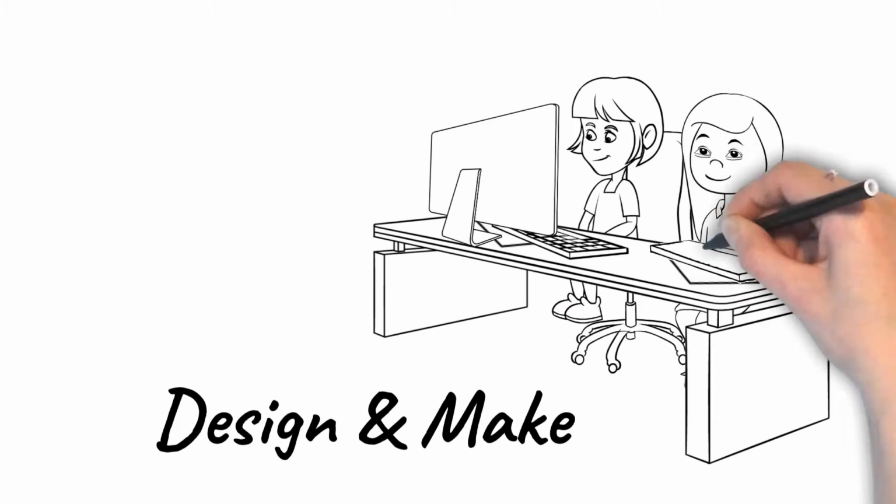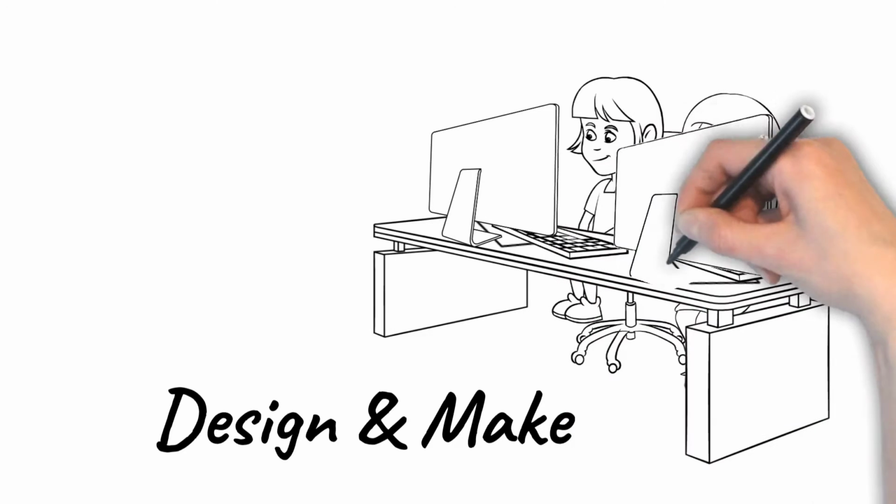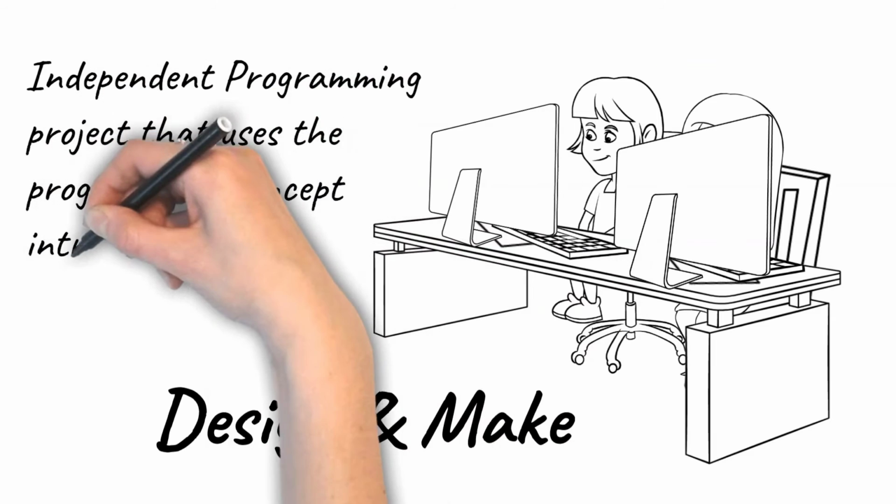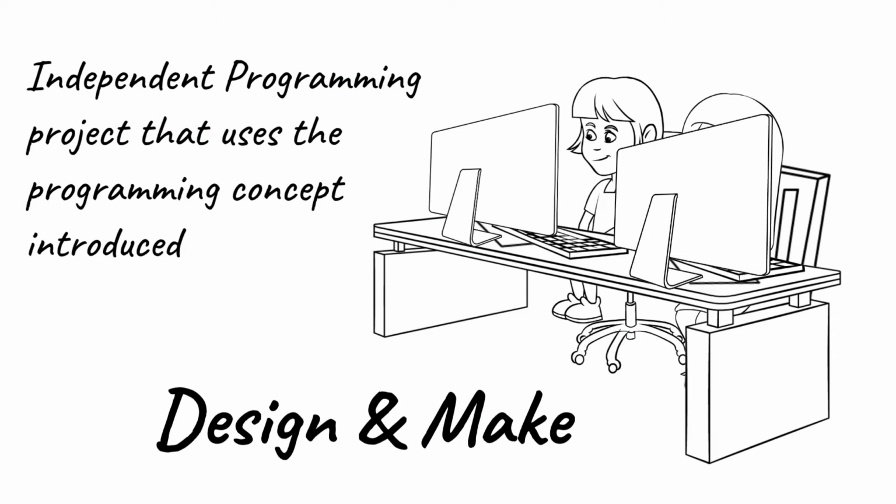In the last part of PRIMM, pupils go on to design and make their own independent programming project. At this point, they have to work on their own. They can still talk to their original partner and discuss ideas, but their work will be assessed individually.